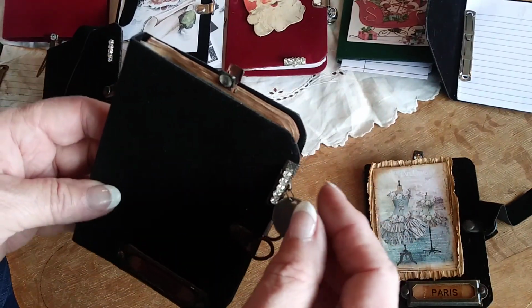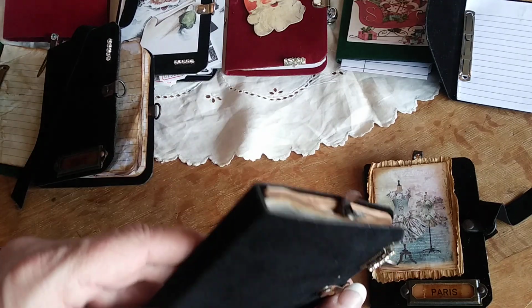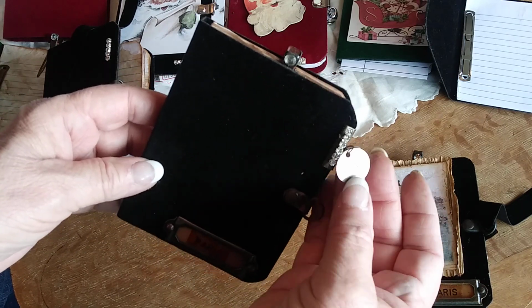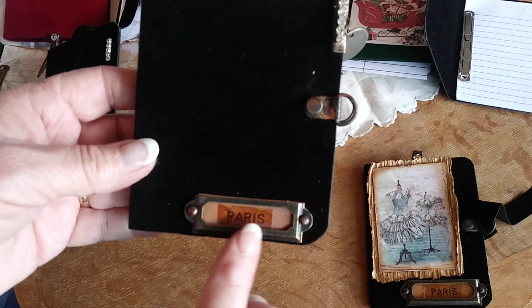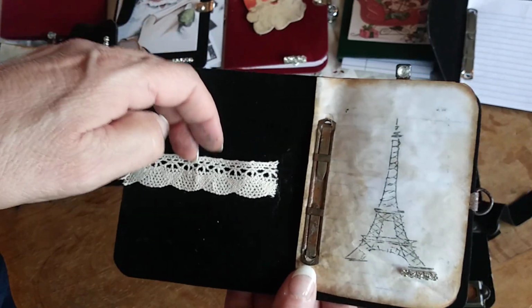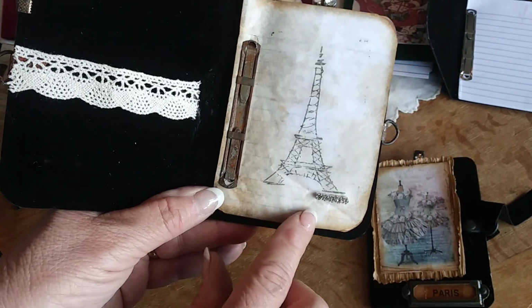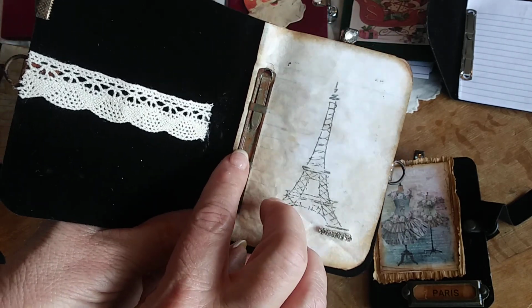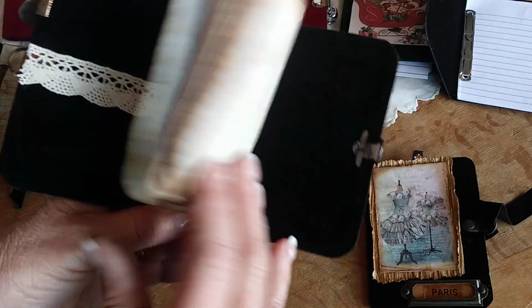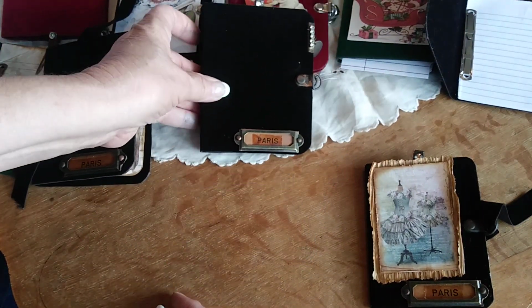And this is another example of one. This was kind of the one I created, and then I decided to maybe try and sell them. But if you got this one, you would get the velvet ribbon. This one has a little charm that says Wander on there, and then again I added the Paris. And on the inside on this one, I added a little lace as a tuck spot. I stamped an Eiffel Tower, and then I added some rhinestones. Again, you have the metal prong fasteners, and then you just have the blank pages, and then the back, and it's just a little Paris book. So this would be one of the ones that's not complete that I would sell for the $12.